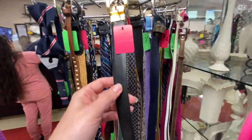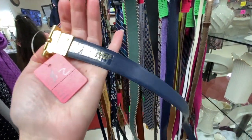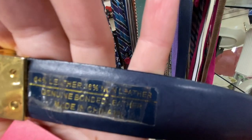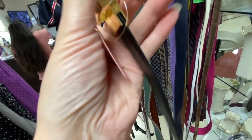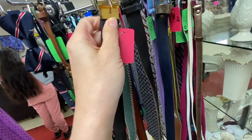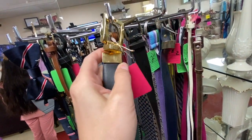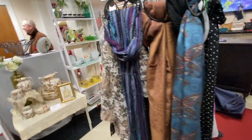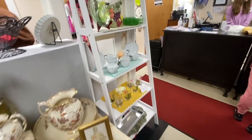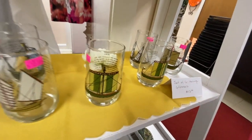See what else is here. Oh, this is reversible. That looks designer. Made in China. It's reversible blue to black. See, this is a hinge. Let's see if I can do it one-handed. Yeah, see the hinge? I really want to get to the jewelry. This is not what I had in mind. I wanted to get there first. And of course, I'm distracted. Oh, that's beautiful too.